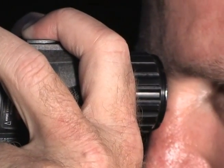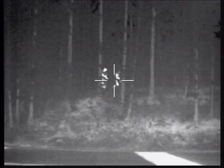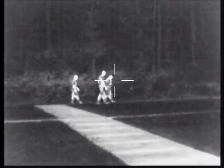This particular unit will detect heat up to 400 meters. And what I've got is some people out in the woods, which is about 75 yards out. There's 3 people that are kind of standing around. You can tell them with the heat signature that glows white.